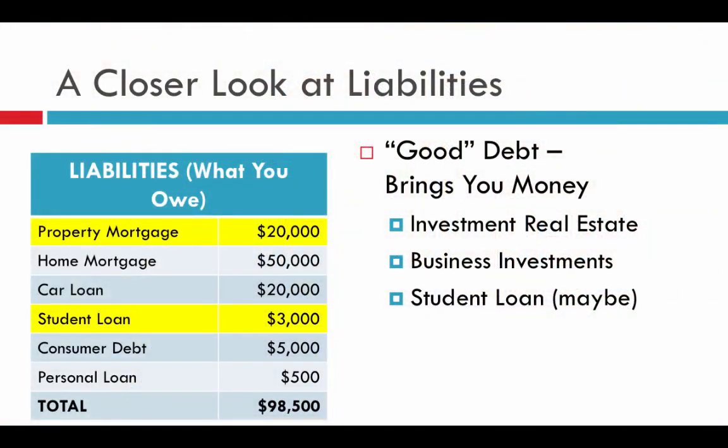Or perhaps you take out a bank loan to buy or start a successful business, and you get income from the business that covers the loan and grows in value over time. These are examples of good debt, and they can be very good for your net worth.